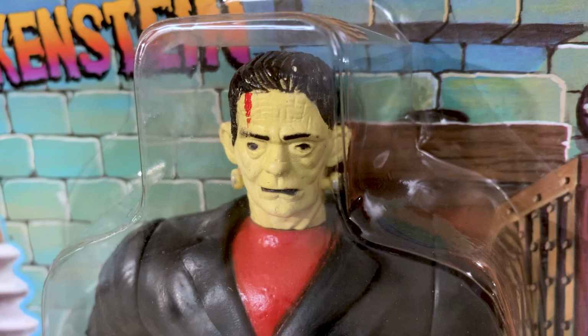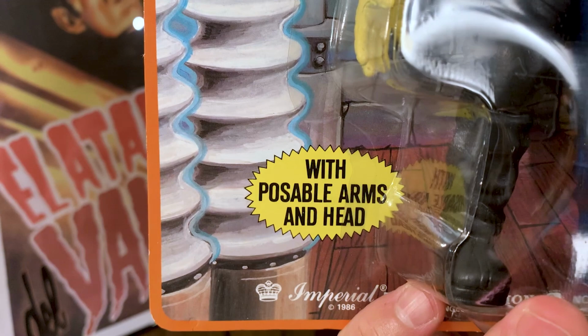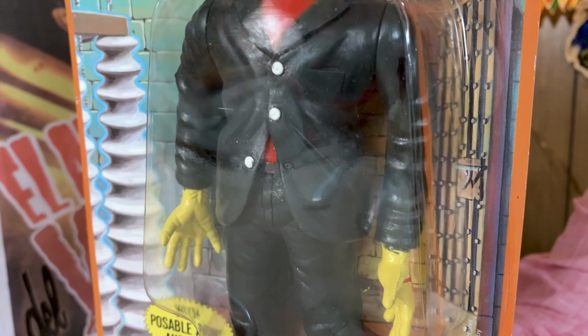And it's got a really lovely card. I mean, they all do. The cards are very impressive. Beautiful artwork. It's got a lab scene in the background, kind of like a Lincoln Monsters. They have those environments behind them.